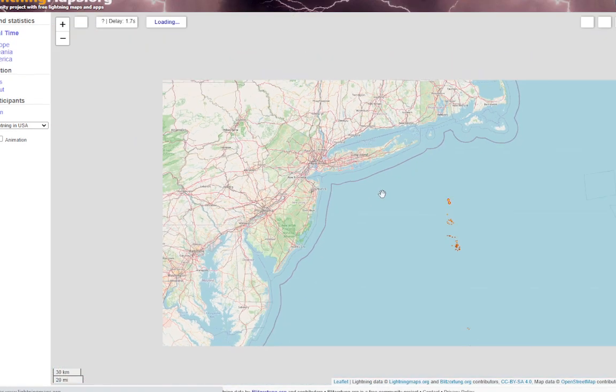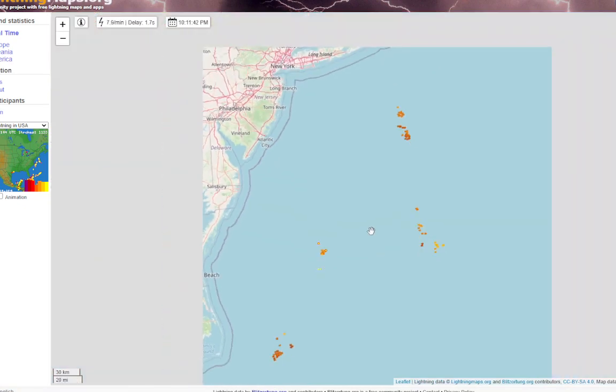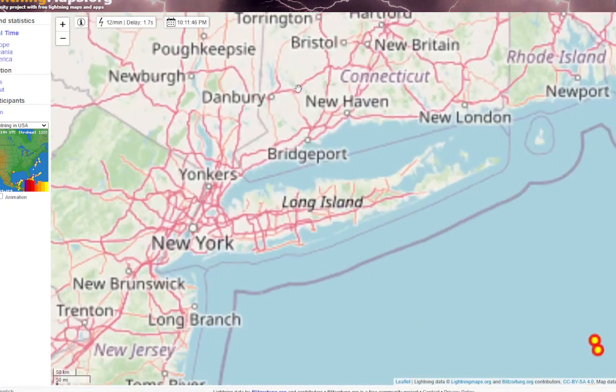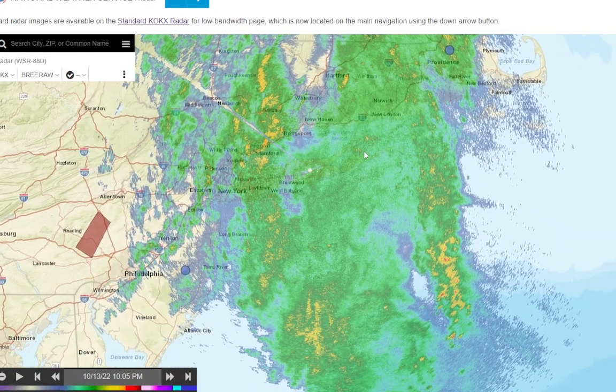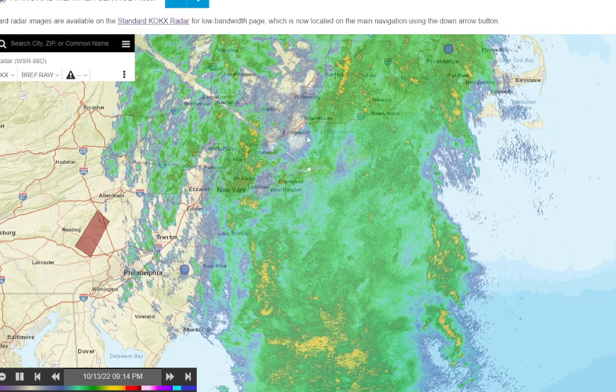Let's see what the lightning has. Just see if there's a lot. There is lightning being reported offshore. So a thunderstorm is possible tonight, especially seeing that convection blow up. I would not be surprised if there is some thunder tonight with this. We'll just put this in motion here, and then we'll wrap up this video.